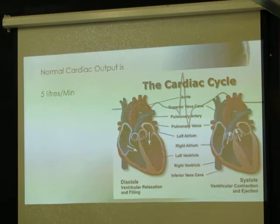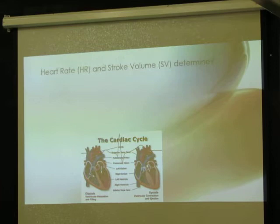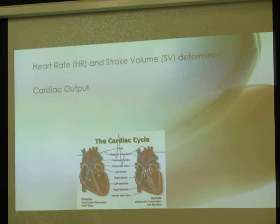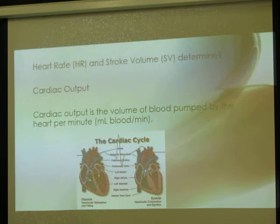Now, that 5 litres, how we get cardiac output: the heart rate and the stroke volume determine cardiac output. So, heart rate, how many beats per minute, times the stroke volume, which is what it pushes out of the heart. Cardiac output is the volume of blood pumped by the heart per minute. So it's always represented in mils of blood per minute, or mils per minute.